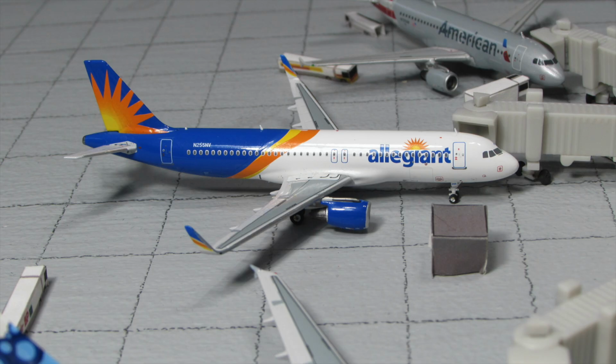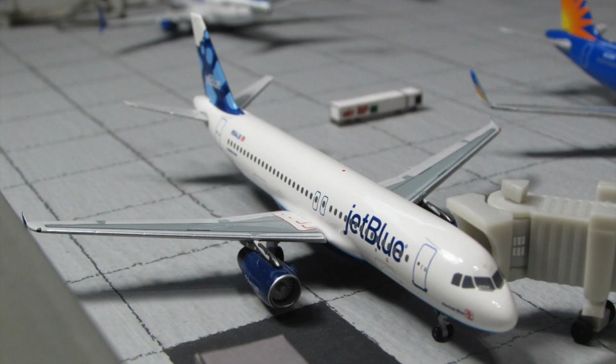Pulling into the gate from Fort Lauderdale, we have this Allegiant A320, and he's going to head out to St. Petersburg after. And then being loaded up for a flight out to Boston, we have this JetBlue A320. I know I said it was on the A220. I do not have a couple of those to represent this.